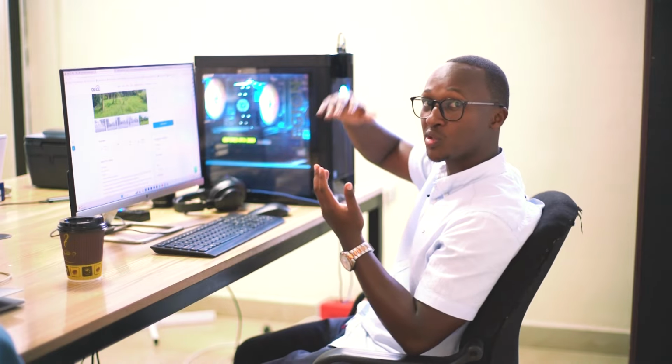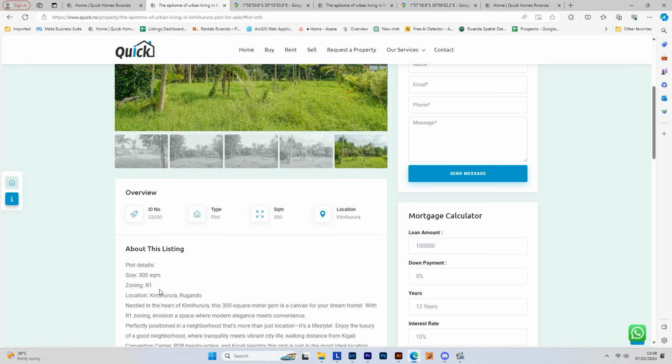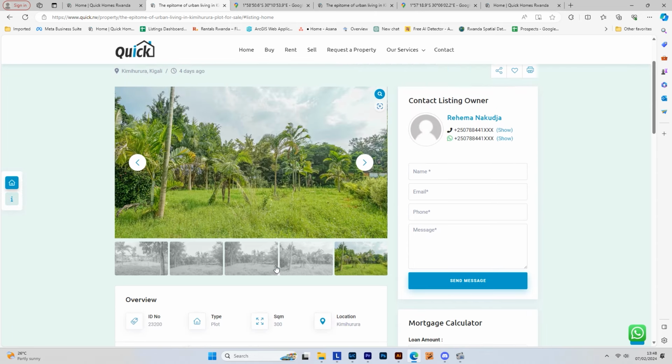The zoning for this area is R1. So R1, what it means is you can build either a bungalow or a G+1, so ground plus one, or a G+1 plus a penthouse. So really this accommodates all levels of financials, and you can develop this really easy.